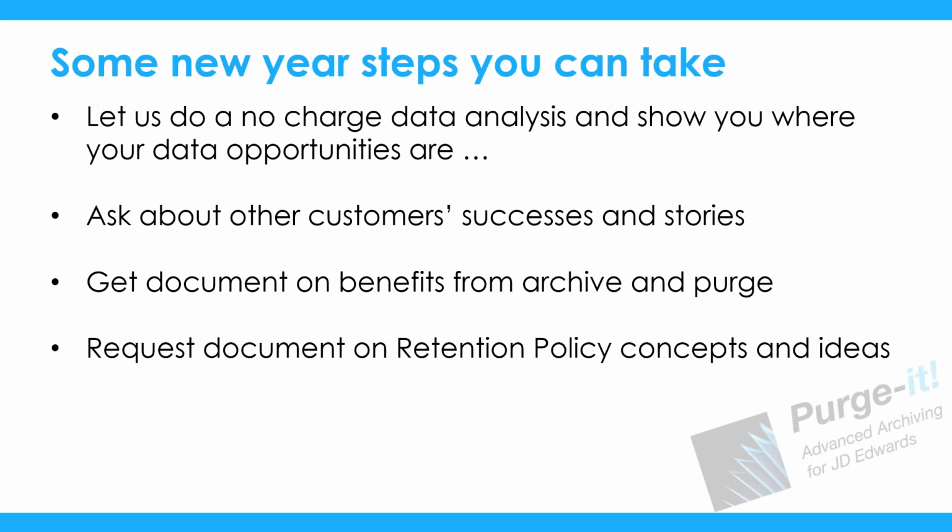So we've got a lot of customer successes and stories that we can share with you as well. We do have a document on the benefits from archiving and purging, including some performance metrics from customers. And because we work with customers a lot on this, we have a document on data retention policies, concepts, and things that you keep in mind, and ways that you can use the capabilities of Purgit to help out with that, i.e. a different retention policy for one area of the business versus another, or for one company or division versus another. So happy to help out with any of that side.